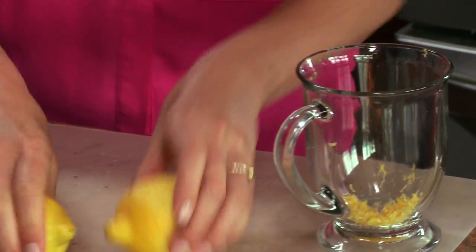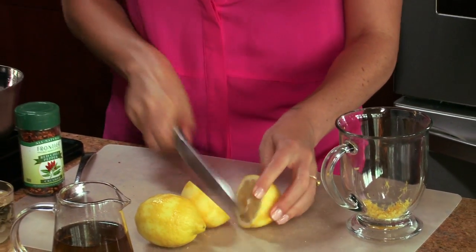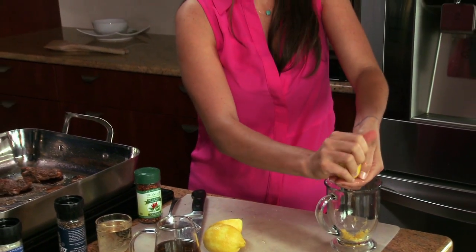And I'm going to roll my lemons to break up the juice so it's easier to squeeze all the juice out and you get more. Catch some of the seeds in there.